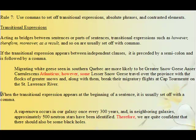When the transitional expression appears at the beginning of the sentence, it is usually set off with a comma. A supernova occurs in our galaxy once every 300 years, and in neighboring galaxies, approximately 500 neutron stars have been identified. Therefore, we are quite confident that there should also be some black holes. Notice the comma after therefore.